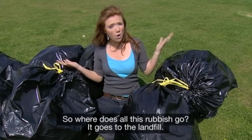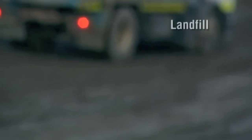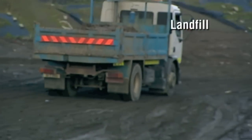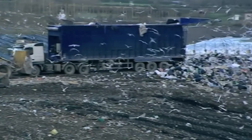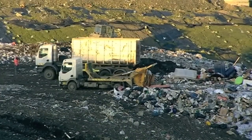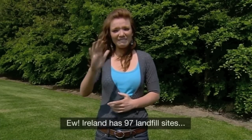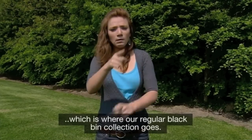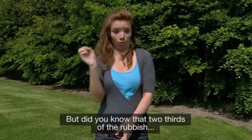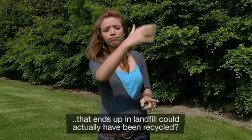So, where does all this rubbish go? It goes to the landfill. Ireland has 97 landfill sites, which is where our regular black bin collection goes. But did you know that 2/3 of the rubbish that ends up in landfill could actually have been recycled?